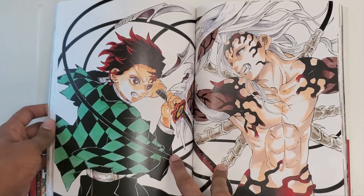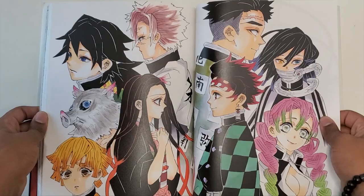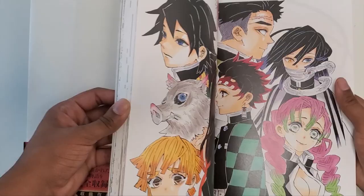I can't wait. I'm assuming that they're going to fully animate this. Is this spoiling? I hope it's not. It is. It totally is. I'm getting a feeling that for this final fight, they're going to make it a movie. Or at the very least, they should make it a movie. Like Demon Slayer: The Final Fight, I don't know.